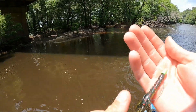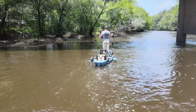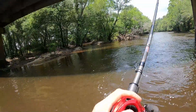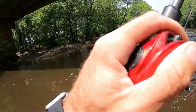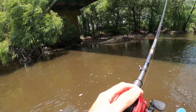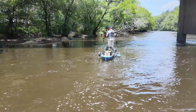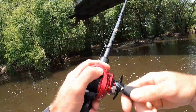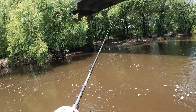So one of the things we're gonna be throwing is this little crawfish. Suwannee bass really love munching on these craws, and we're just throwing down here at the bottom of this current. It's really deep, it's about 10 foot. There's probably not gonna be one in this area, but I figured I'd give it a try. I'm slowly dragging across the bottom right here. I like that little spot right there. A little bit of water coming out, cross current.